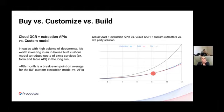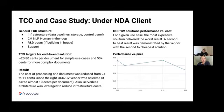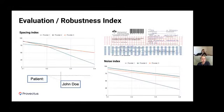Okay. Next question. What other criteria should I consider when choosing a document processing solution? Good question. Iskandar, would you like to cover it? Yeah, so actually, Stepan already mentioned a number of specific metrics, like the Robustness index that is on the screen right now, and so on. I can give you an example that we had recently.